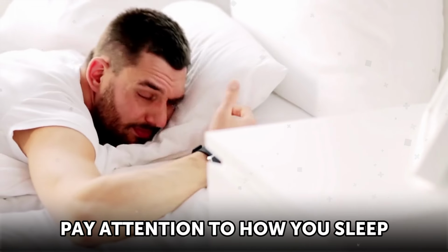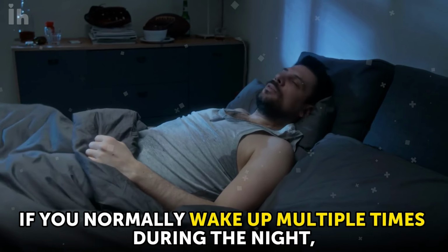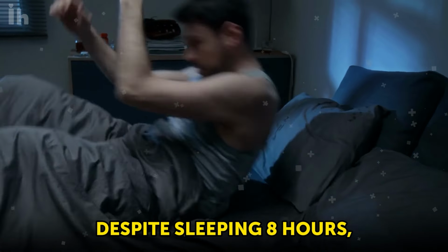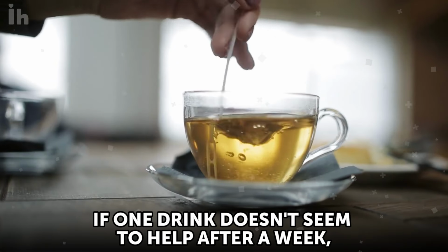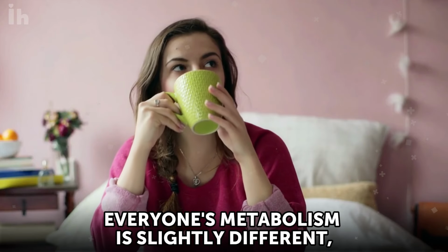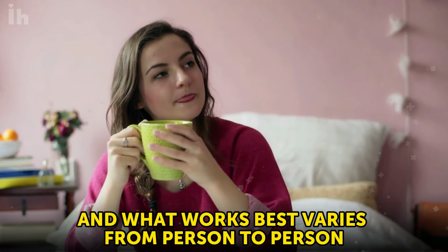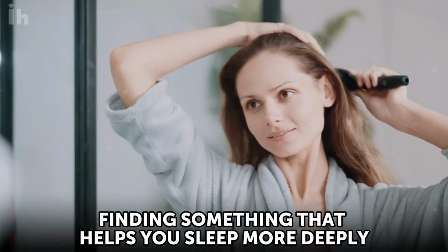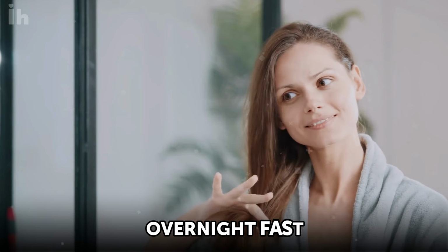Pay attention to how you sleep and how you feel when you wake up. If you normally wake up multiple times during the night, or if you wake up feeling tired despite sleeping 8 hours, you should notice improvements within a few days. If one drink doesn't seem to help after a week, try a different one. Everyone's metabolism is slightly different, and what works best varies from person to person. The goal is finding something that helps you sleep more deeply and wake up more refreshed, while keeping your blood sugar stable through the long overnight fast.